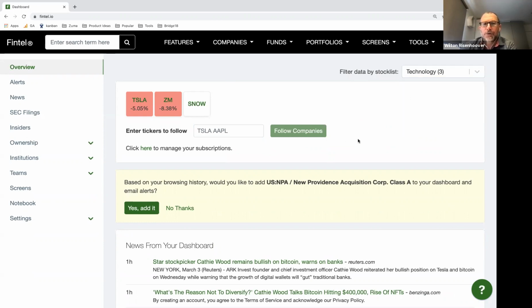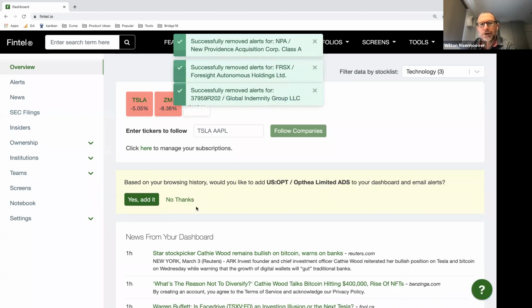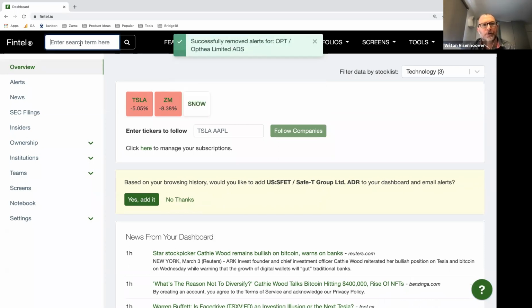And if you go looking at a lot of companies and pages on Fintel, and I'll show you how to do that in a second, and we notice that you're looking at a company quite a bit, then we might prompt you to add a company to your dashboard for you. Obviously, you don't have to do that if you don't want to. Here are the search terms. If you want to search for specific pages on Fintel, you can do this.